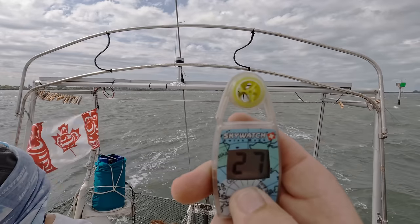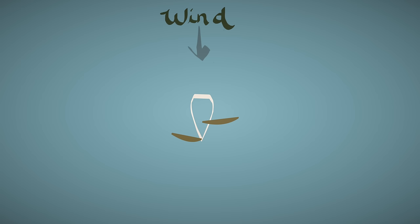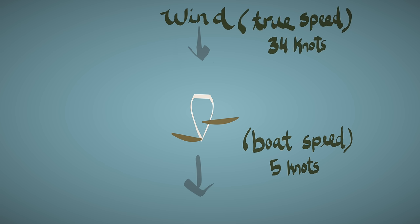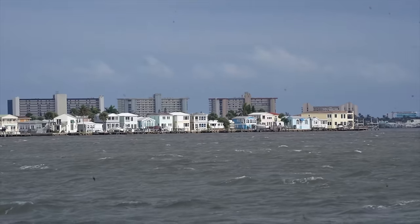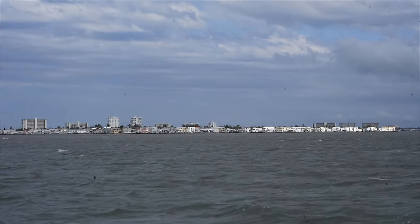This is our only wind indicator at the moment. While sailing, we can make a quick estimation that because we're traveling at roughly 5 knots, the true wind speed is closer to 34 knots, seeing as the apparent wind speed is 29 knots while we're moving forward. That's why it can feel so much calmer when running downwind in flat seas such as these.